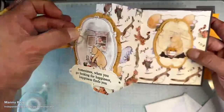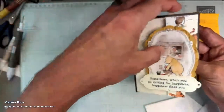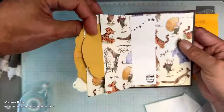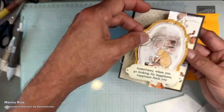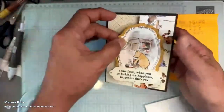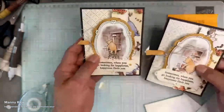Now, what do you guys think about that? Aren't these dies amazing? And this DSP, I mean, I want to make a million of these so I use up all this incredible DSP. Let me see what the other one looks like. Where's my other card? Oh, it's over here. So here's the other one.